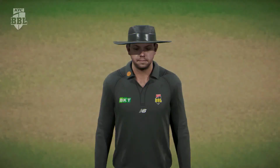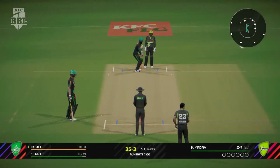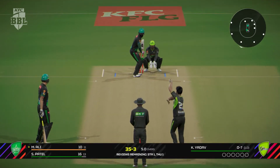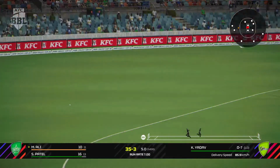It just looks so easy. Gets onto the front foot and eases through the ball. They can just stand and admire that shot. Might look to go big again here. There could be a couple if they hustle.